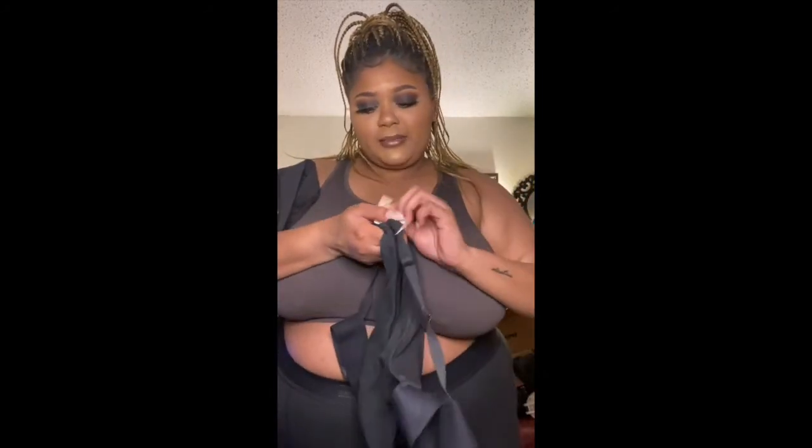Wait, just so y'all can cover here. So that's what this looks like, and it's got the normal bra clips. This was a size 3X, I believe. Yeah, size 3X, they go up to 4X in this. I probably could have gotten away with a 4, but that's a little too much boobage for me.